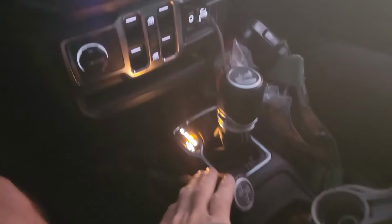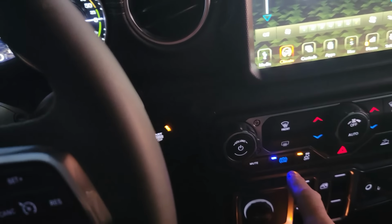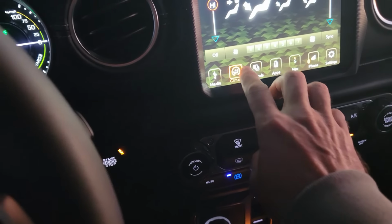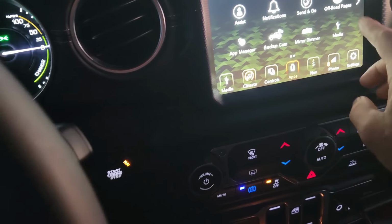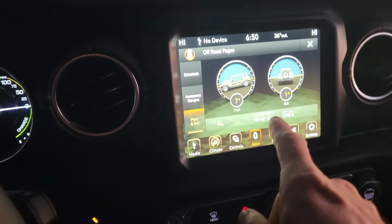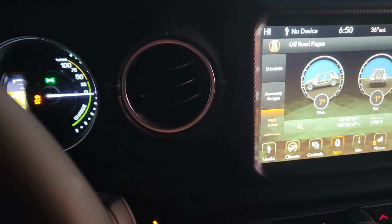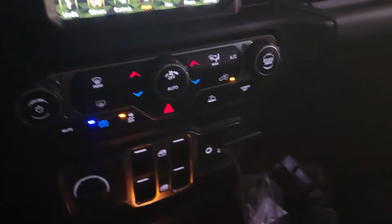So neutral, 4 low, all the way back. That's going to slow us down. And this is a hybrid, so we're going to put it in e-save mode and let the Jeep do its thing. And we've got an app here, off-road pages. We're going to see it charge and check that out. It's going to send us what our pitch and roll is. And cruise on down the mountain. Let's see how this hybrid does.